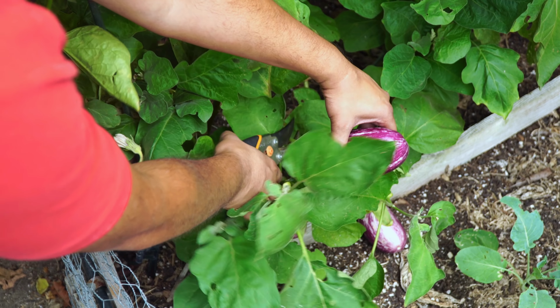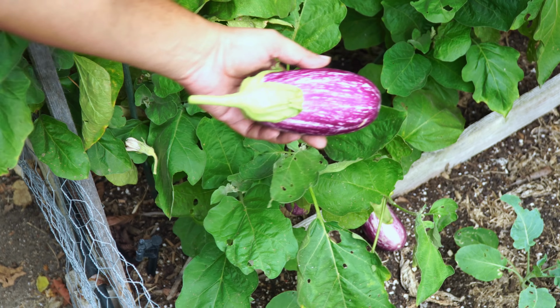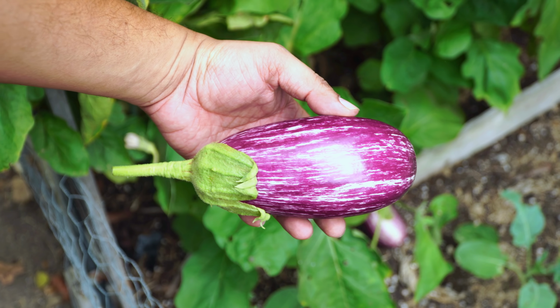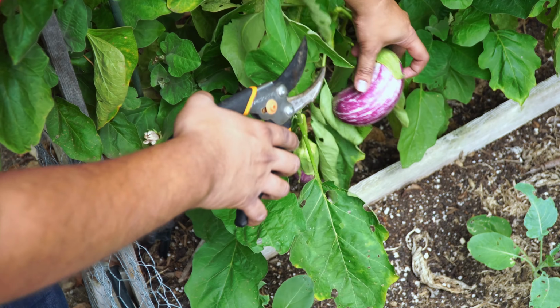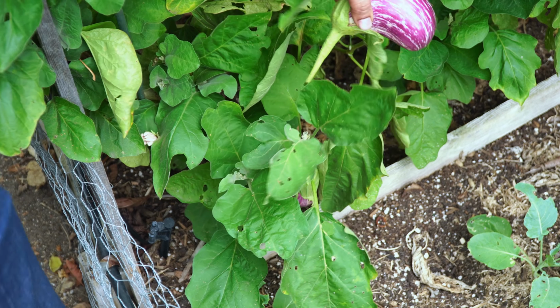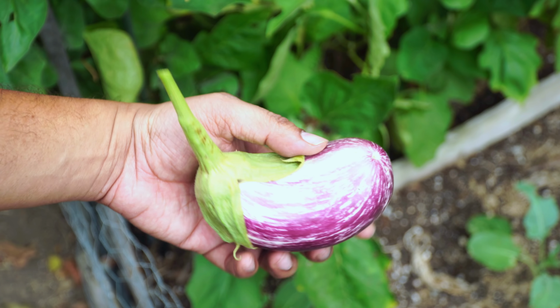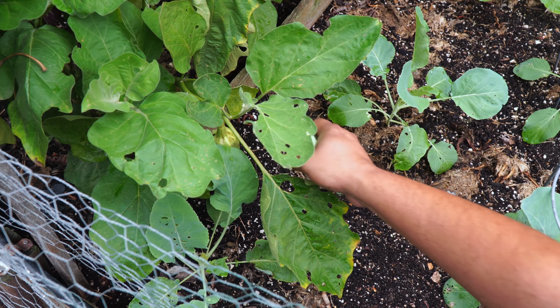As you can see here, the eggplants are quite large. And in October, they were abundant. We got a lot of eggplants from this plant in October because the plant was pretty well established and was producing these lovely eggplants as you can see here.